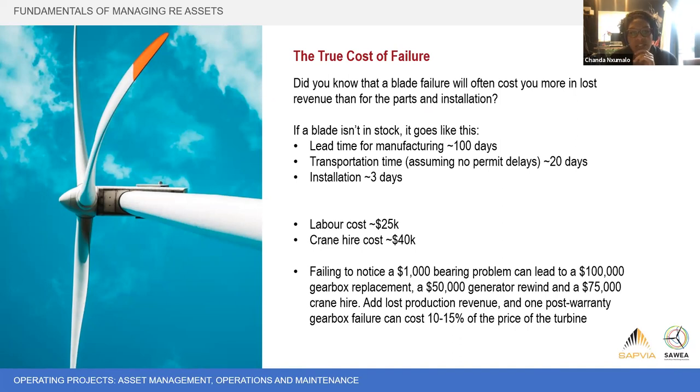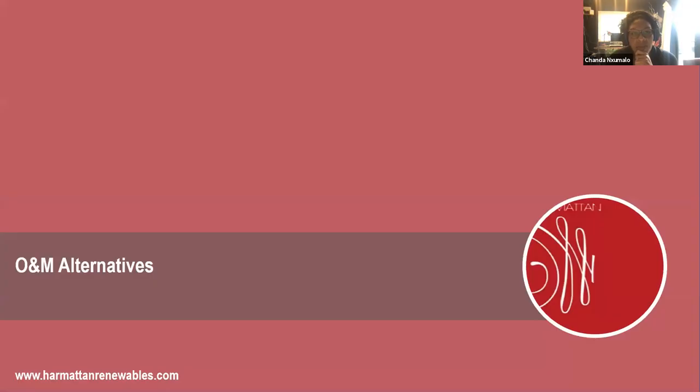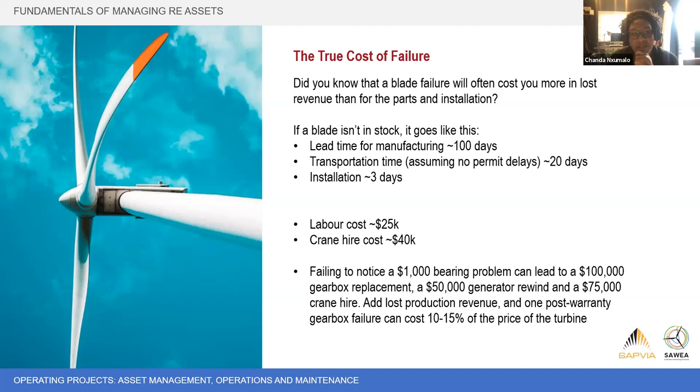And depending on the size of the project, it may or may not affect your availability warranty, right? If you've got hundreds of turbines and only one is down, it may not have a big dent on that percentage availability, but it will have a big cost to you as the project. It's not finished on this one.